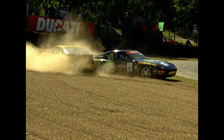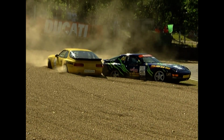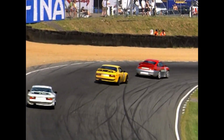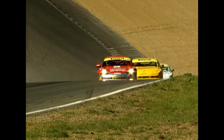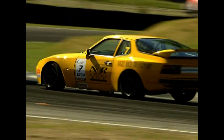Off go Richard Burnett and the yellow car of Graham Hellier. So those two guys in their 968s, both out in the gravel, as Nigel Rice has another attempt at finding a way around Pete Chambers. They've got Chris Healy right with them now. The 3 of them just about a second apart from 1st to 3rd. Chambers, the yellow car is Rice, and the white car is Healy.